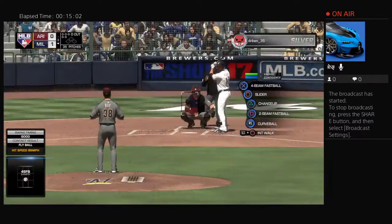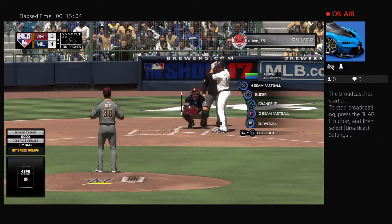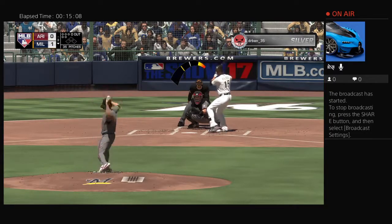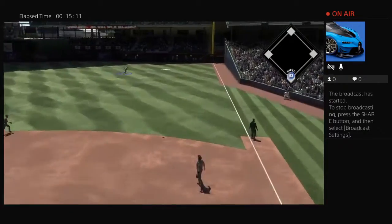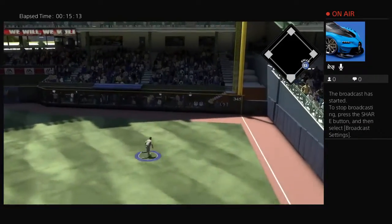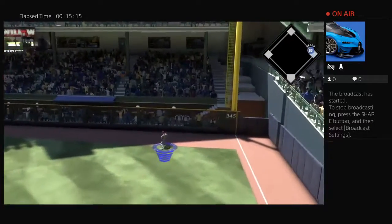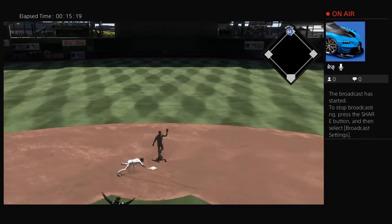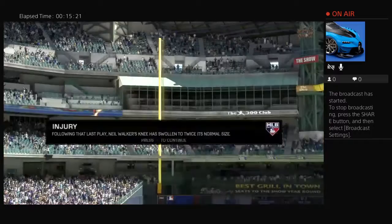Ready for another chance? Neil Walker. He'll get us going for the Brewers in the home half of the second. Number 3, Neil Walker. Line to the right side. And that's a base hit, so the pressure's on to open up the inning. The relay, not in time, and he's in there with a double.